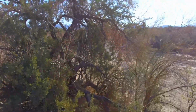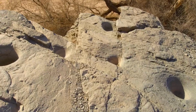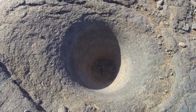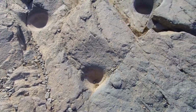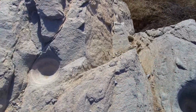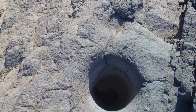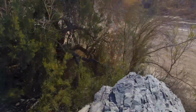Bowls is kind of an inaccurate statement. It's more like a mortar, and I forget what the national park uses for these. The name for this phenomena, it is where Native Americans would grind mesquite beans and corn and whatever they had to grind. This is how they made their rough flour, so to speak. They would take mesquite beans and maize kernels, dry it, and then come and grind it to make cornmeal.